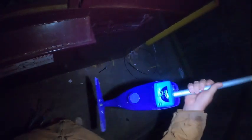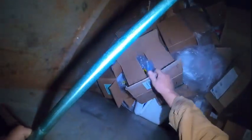This is a brand new Swiffer sitting here up against the. It's got fluid in it. Fair CBS guys. And I'm not sure, but.